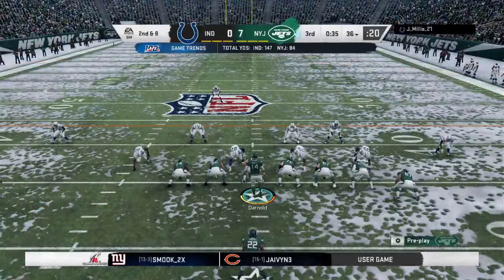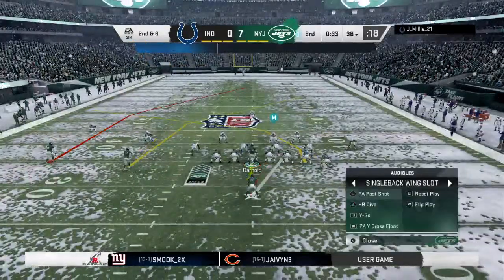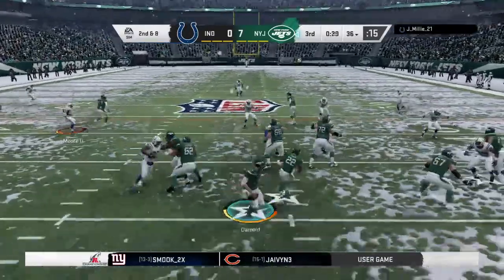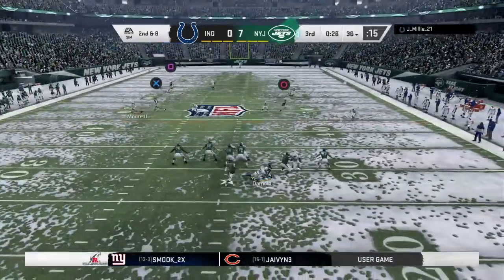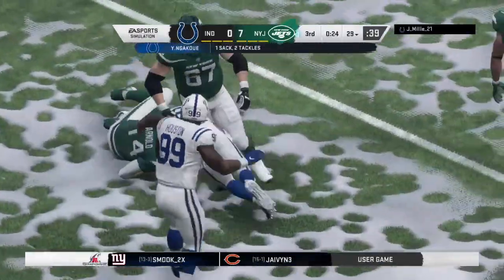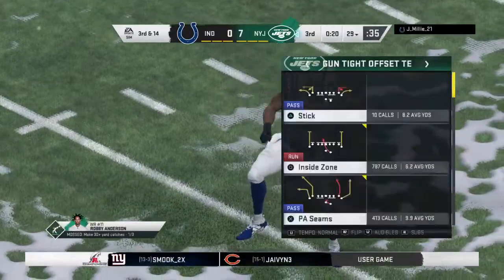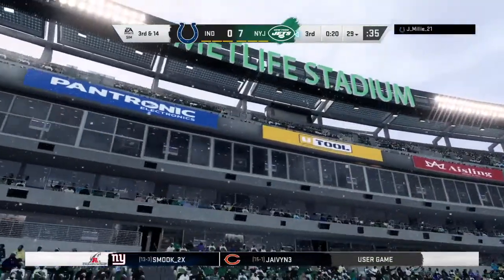The last run got a couple. Here's 2nd and 8. Play action. It's Darnold. Nowhere to escape, and he goes down. Yannick Ngakoue. Credit him with a sack, and it goes as a loss of 6.